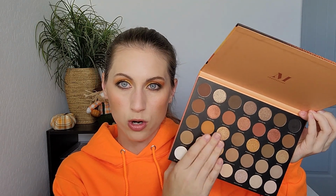I mean, you've got oranges, you've got reds, you've got true neutrals, you've got taupes, you've got dark colors. Taupe colors. You've got some reds, you've got a matte black, you've got a matte white. I love this thing. This kind of lives on my desk year-round. I use it not necessarily just fall, year-round, but I do gravitate more towards it in the fall.